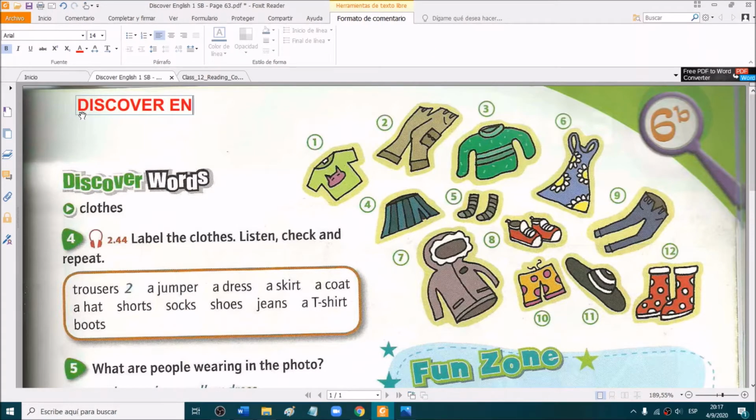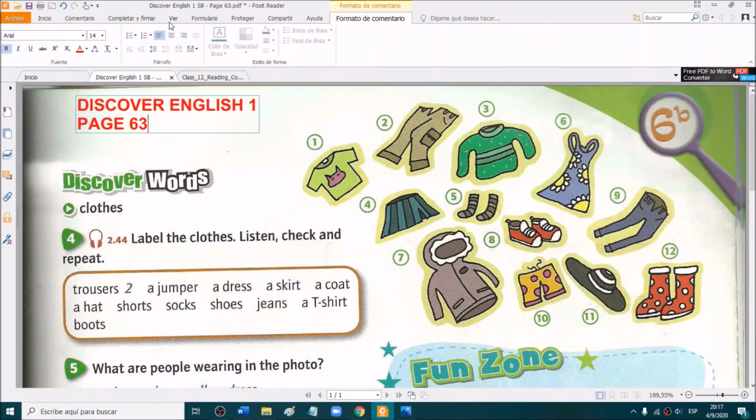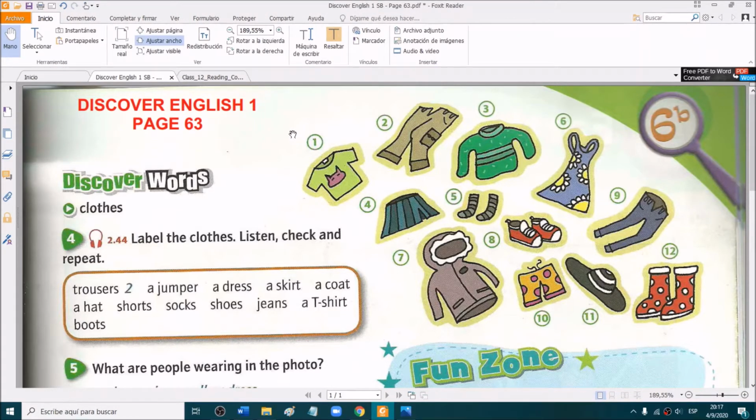Discovered English 1, page 63. Okay, are you there?